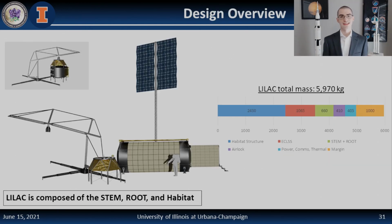LILAC, the Localized Initial Lunar Architecture Complex, is a low-mass, reliable, and reusable architecture which meets or exceeds all program requirements, while also adhering to Artemis program goals and expanding operational capabilities at the lunar South Pole.